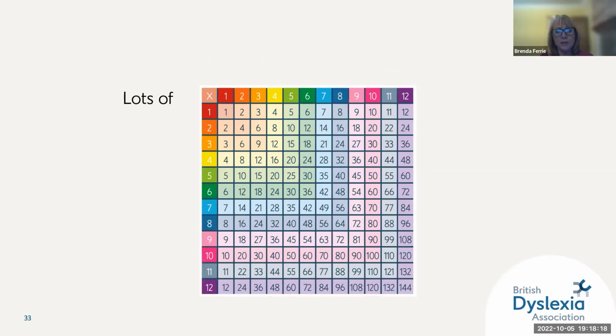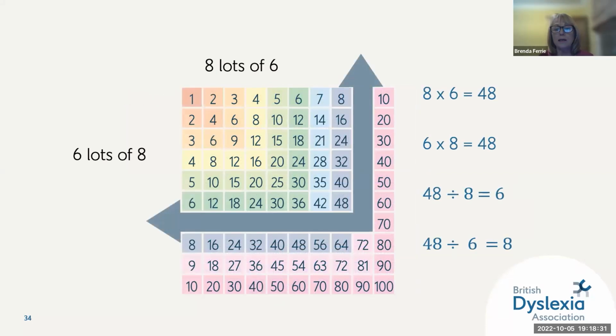So also with this, it can be used for division as much as it can be used for multiplication. Along the top, you have lots of, and then down the side, you have the actual number. So if you pick something like, I've got 48, how many lots of 6 have I got in 48? You'd go down the side, those are my lots of, go along till I've got to 48, go up again, and I've got 8 lots. So 8 lots of 6 is 48.